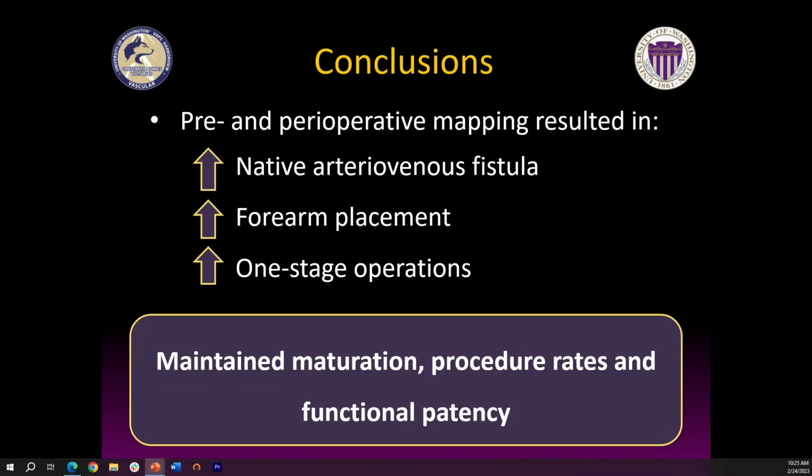So in conclusion, adding perioperative vessel mapping in addition to preoperative mapping resulted in more optimal access creation with maintained rates of maturation and functional patency. Despite current KDOQI guidelines, our findings suggest that utilization of perioperative vessel mapping after induction of anesthesia, in addition to routine preoperative mapping, may be of benefit.